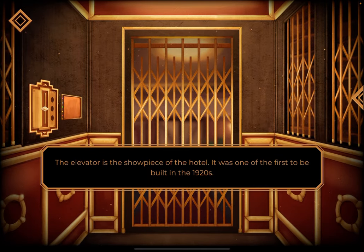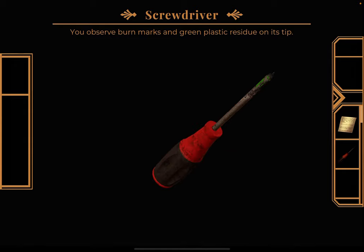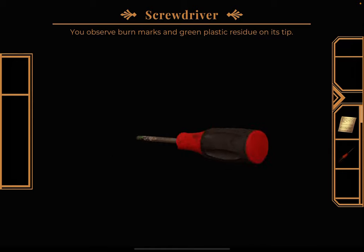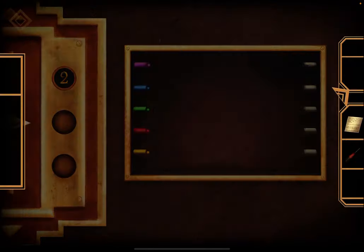Okay. It's a weird clue. The elevator is the showpiece of the hotel. It was one of the first to be built in the 1920s. Oh, okay. That happens automatically. How much they zoom in, that's interesting. Any other clues on here? Aha! Okay.